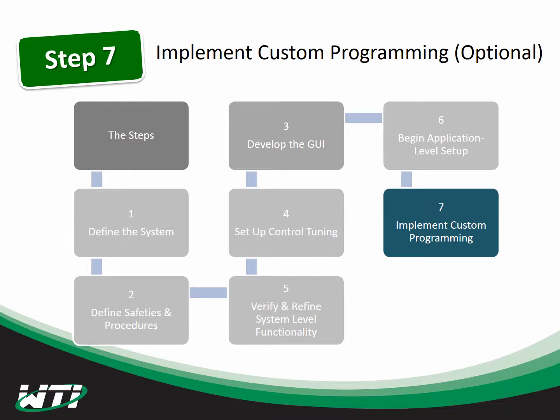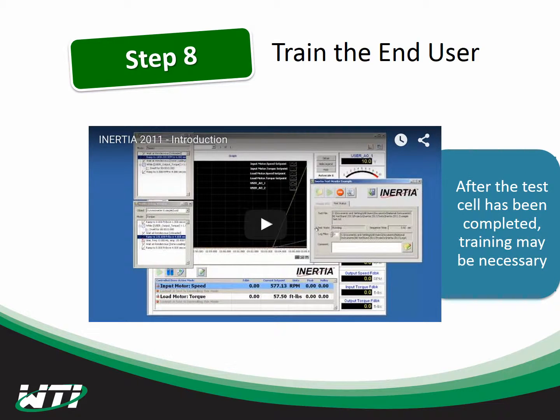While INERTIA is a powerful and feature-rich development toolkit, engineers and scientists are always pushing the boundaries and may require some very specific functionality. You can use NI LabVIEW graphical programming to add specialized features. To fit your unique application needs, we advise you to contact one of our experienced engineers at Wineman Technology. After the test cell has been completed, training may be necessary, since the day-to-day operator using the machine may not be the same person who built and set it up in INERTIA. Training can take a day or two.